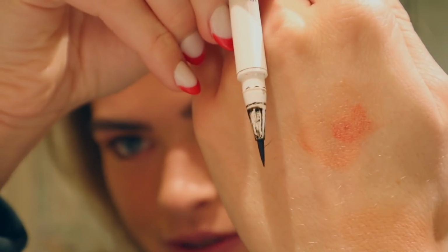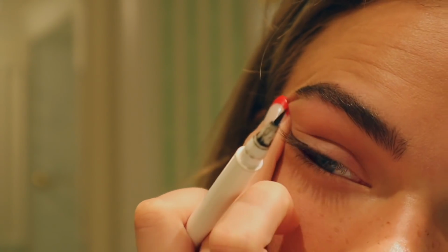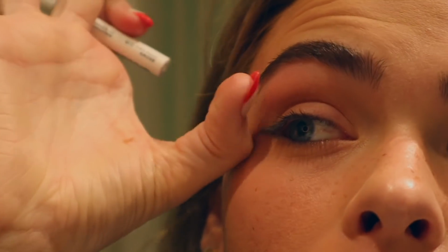So I like this because it's brown. So messy, whoops. It is so easy to use. I have to look at my eyes like this, and I make a little flick. And I make sure it comes out from the corner of my eye. Is that how I do it? It's okay if you mess up because you can just wipe it. And that is why I like it so much.